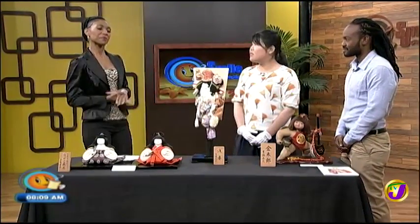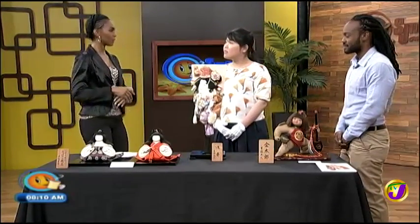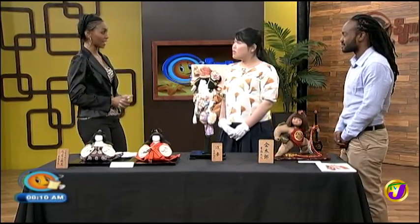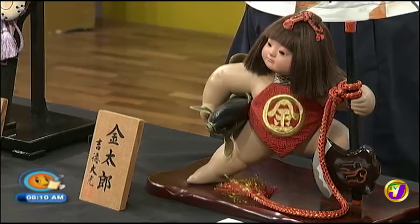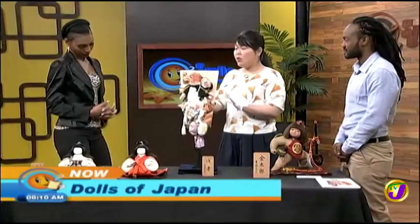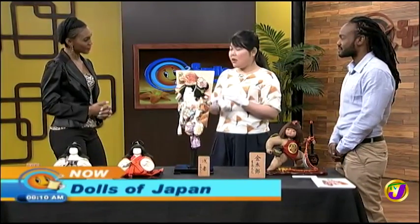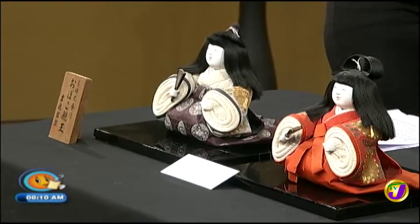Fantastic. So suppose I fall in love with one of these dolls. Obviously, I can't get this doll, but are there replicas of the dolls that I can purchase? Yes, there are some artisans in Japan, so some people buy there, and it is a collection item for Japanese people. This one is a Hina doll. The Hina doll celebrates the Girls' Festival, so many families purchase these for their female kids.